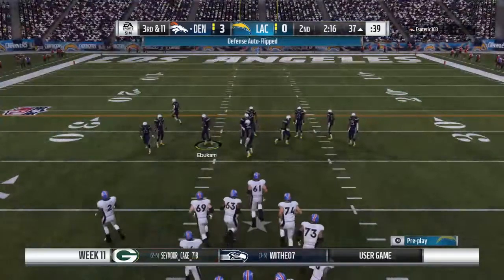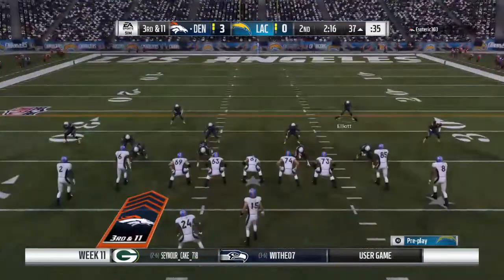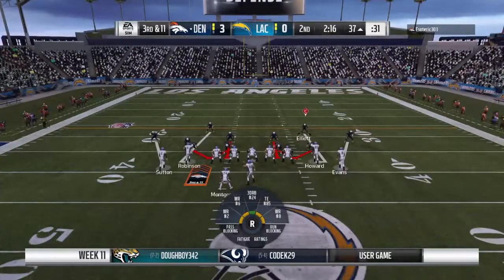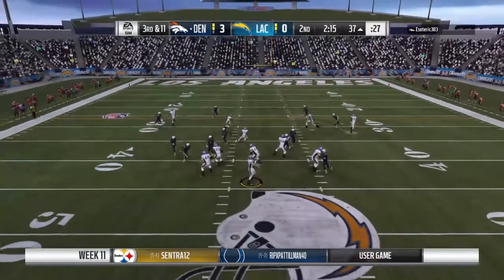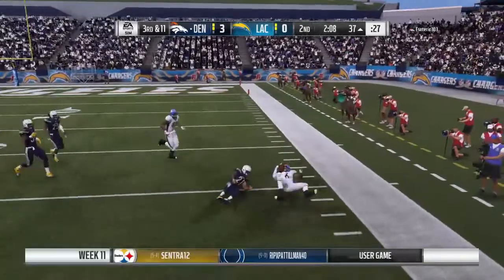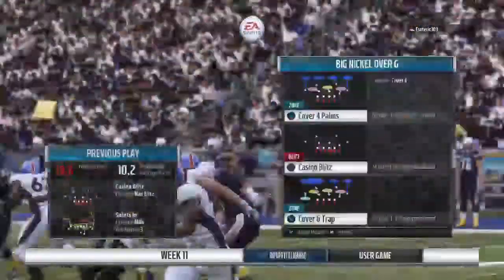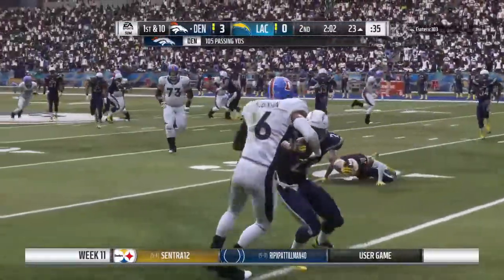The Broncos on 3rd down. They've been okay, 2 for 3 thus far. This is 3rd and 11. From the gun, Knight. And the hook up here to Allen Robinson. And brought down, but not before they're inside the 25. His first catch, good for 14 there and a first down.